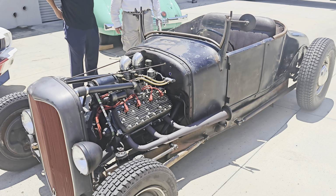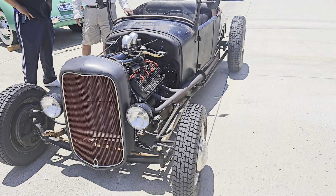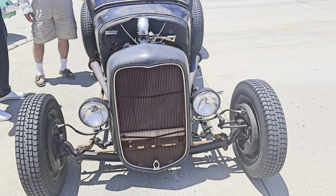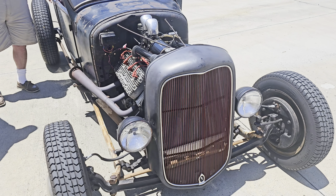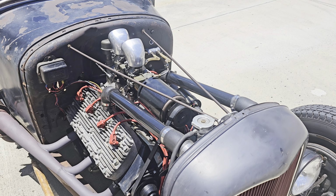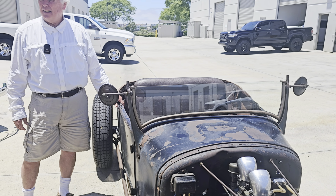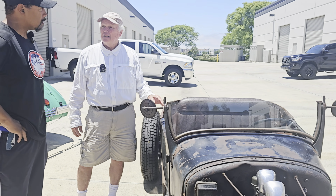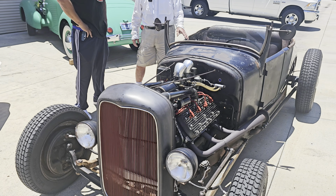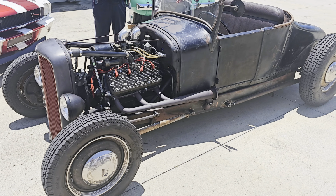This was actually built as a hot rod in 1947 in El Centro, California. It ran through about the mid 50s and then became derelict, and it ended up in a family's backyard. And in 2019, my good friend Gordon Menzie found the Hulk. He bought it and brought it back to San Diego. And then during COVID, he recommissioned it.